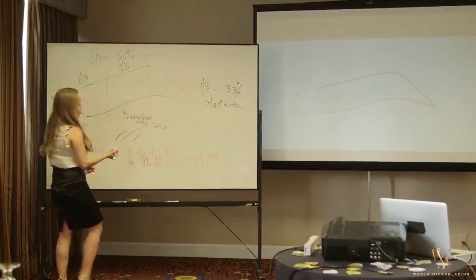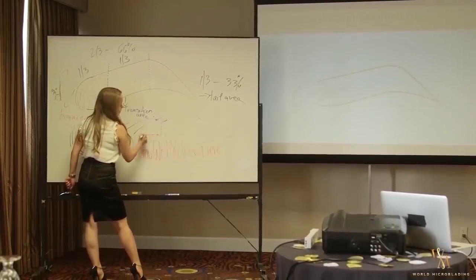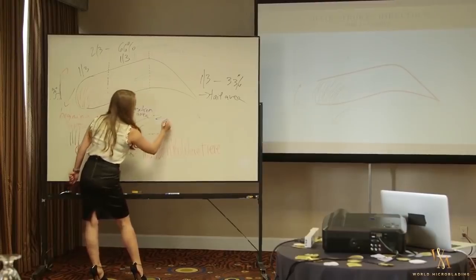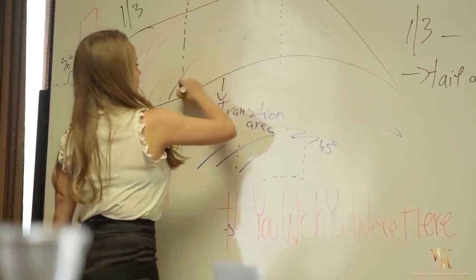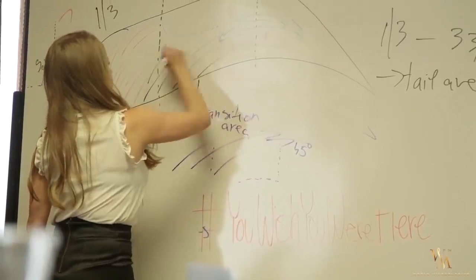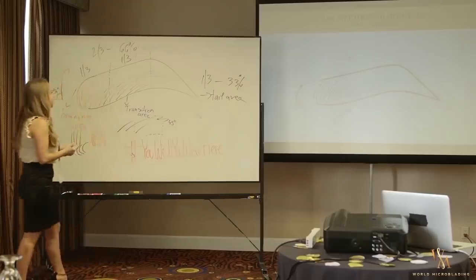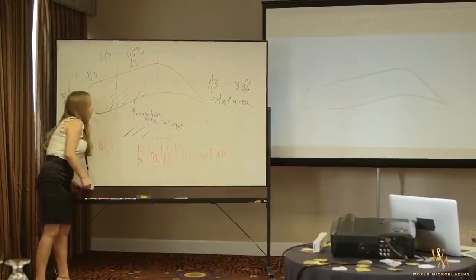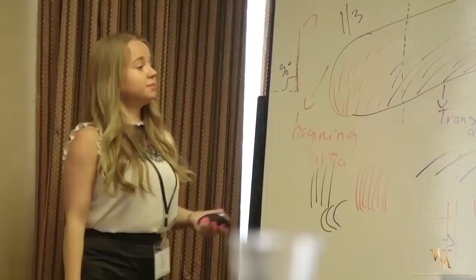This is the direction. So you could still see that over here, if I'm basically counting, it's basically a 45 degrees angle. And I'm going towards the transition area, filling in the body of the eyebrow. Then it's going to be the third area, the bridge that I already built at the very beginning.